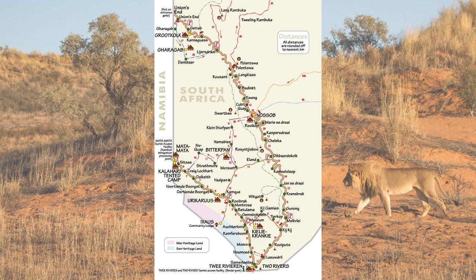So what I recommend is that you go for a little bit longer, at least for 10 days, but preferably for 2 weeks. And then rather than staying one night, one night, one night, one night, rather stay a little bit longer at fewer camps. I typically spend 3 nights or so at Twee Rivieren at the gate, which is really nice because you've got both the Nossob and the Auob riverbeds to drive up along.